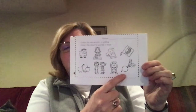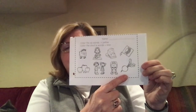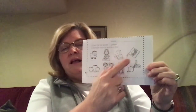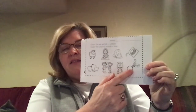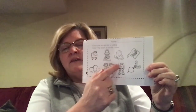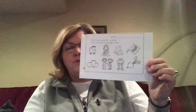And this vegetable is a beet. B-eat. It'd be another yellow. So wow, we had yellow, yellow, yellow, yellow, yellow, and yellow. Those were all the long vowels. Our only short vowels were vet and pet. Those were our only two blue ones.